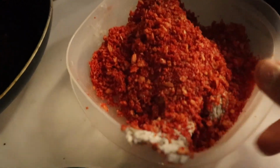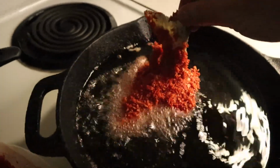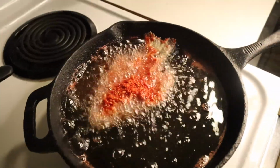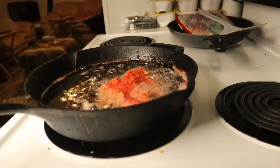Okay, so the grease is hot. So we're gonna get this guy and we're going in. We're going in, baby. No way, it's working. It's working. Oh my gosh, it's making my grease pink. That's a little scary. I feel like Takis are just not very good for you. We're just asking for clogged arteries here. Oh well. So we're just gonna wing it here, I guess.